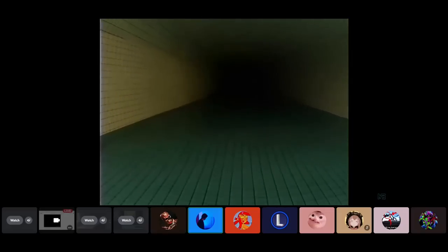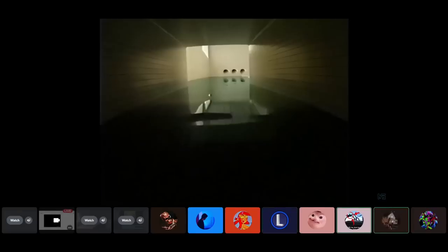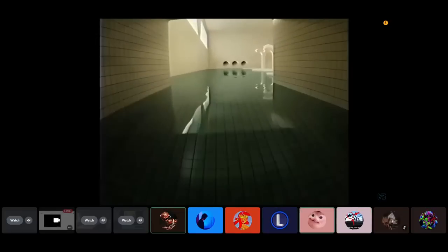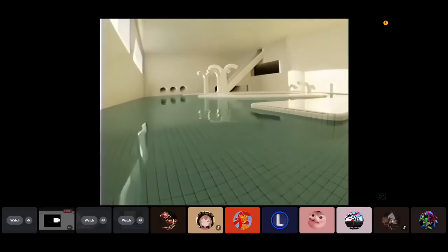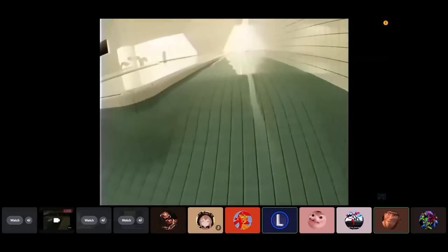Oh yeah, let's go this way. Oh no, why not? Let's go into the dark area. Every single scary movie is this. They go into the dark, they die. Yes, they die. Sometimes I question why they do that.